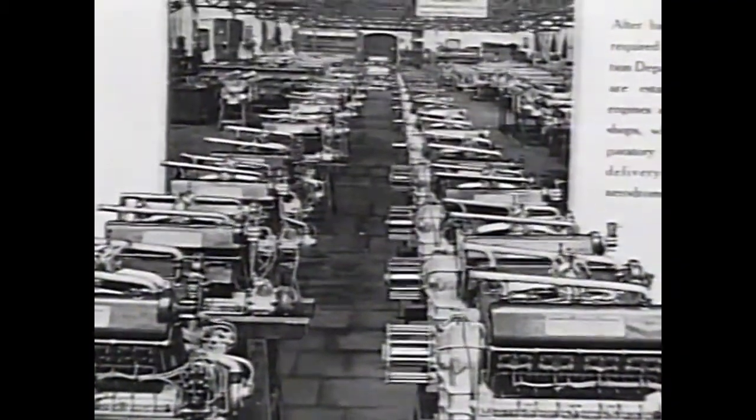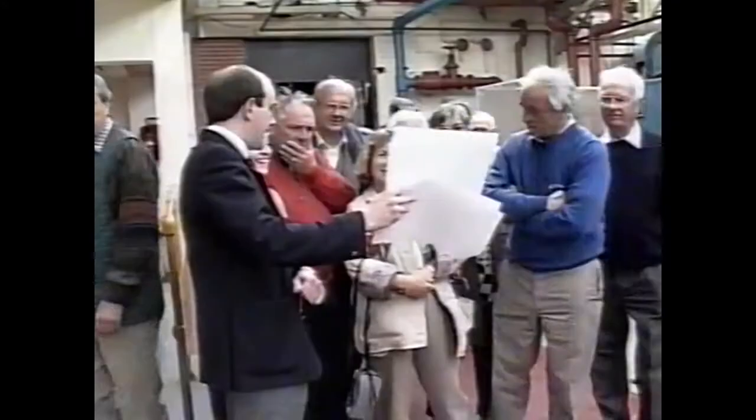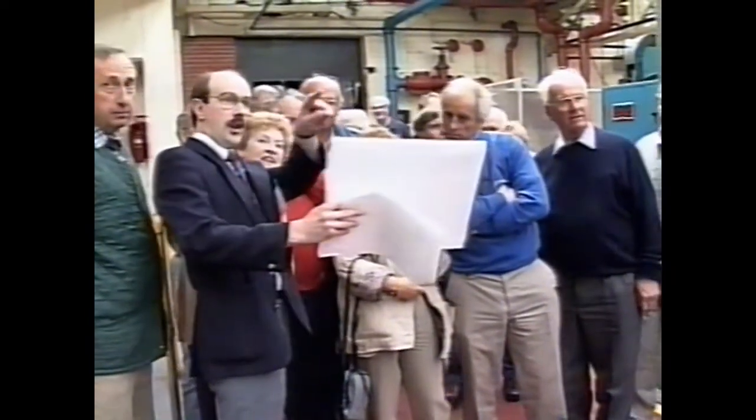Oh, here we have a batch of Sunbeam Coatland aircraft engines. Now, we're standing about the spot it was taken. You can see the windows running along the back there.